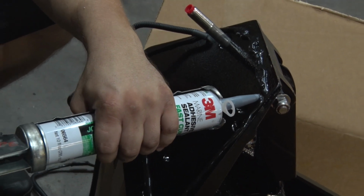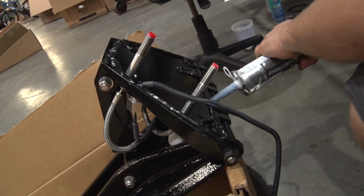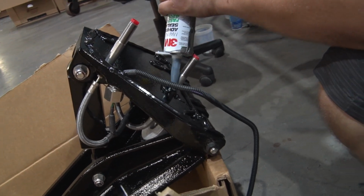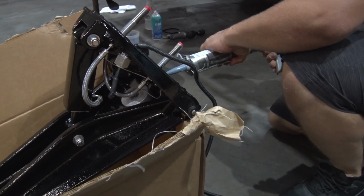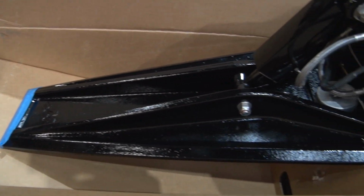Those are the 380s, which is a big upgrade from the 280s that we took off. And you're about to see why. We're going to show you the difference in the two tabs. And why do you need big tabs? Well, guys, when you're running in big seas, or when you're running these big heavy V-bottoms like this Cigarette Top Gun, it's nice to have a little help.